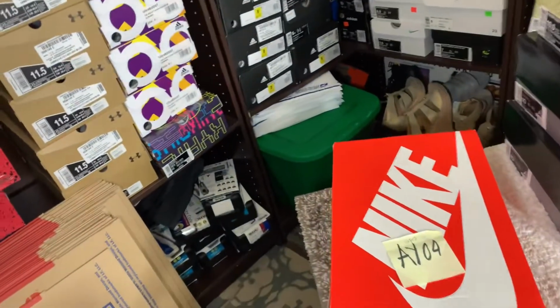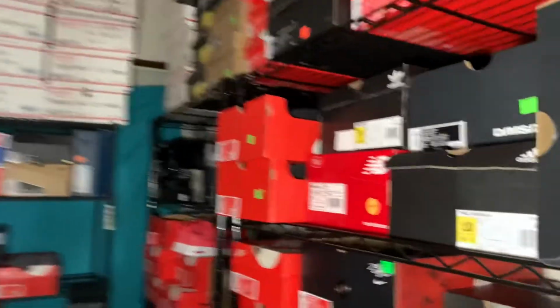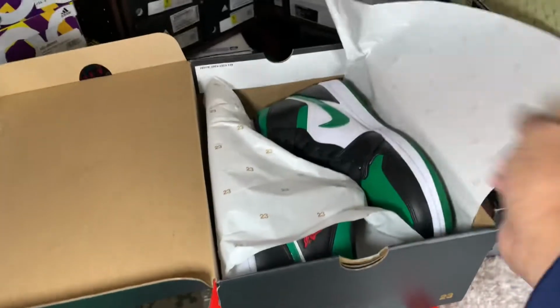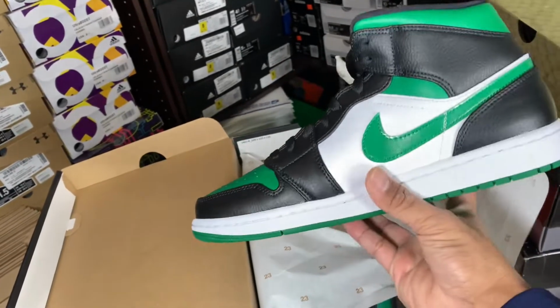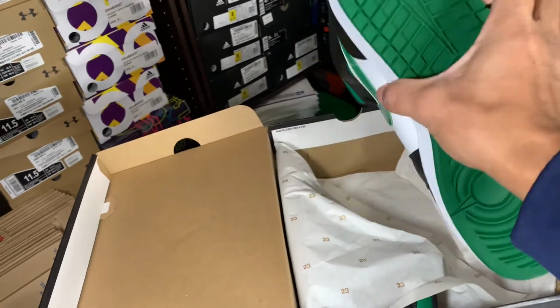I think this is the last pair. It should be somewhere around here. There you go. Okay, last pair of this one. Got this one on Nike Factory Store. They are the last pair as well. So got lucky, I still got one.